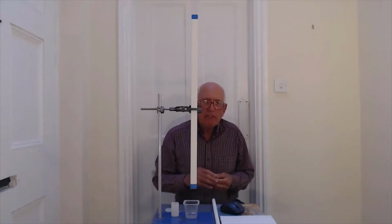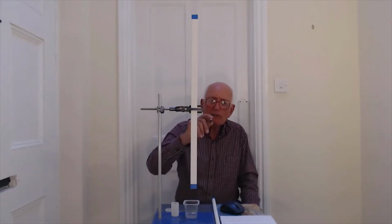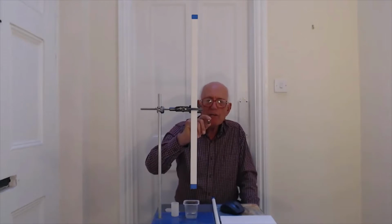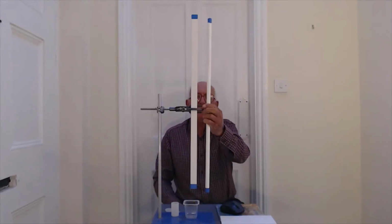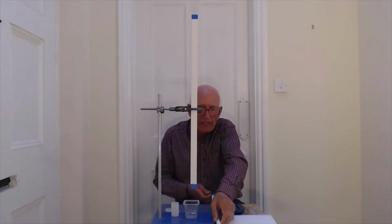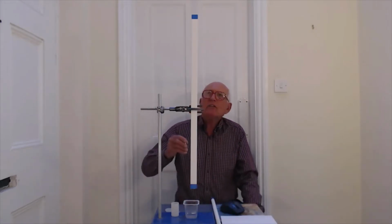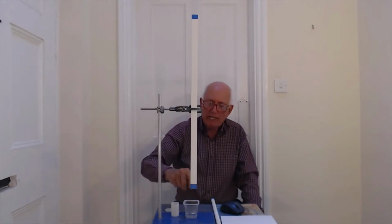This experiment is about magnets, or rather a falling magnet. I've got a small but strong neodymium magnet here, and I'm going to drop it down each of these equal length tubes, one after the other. And I'd like you to notice the length of time it takes to go from one end of the tube to the other. I've marked them with blue tape.